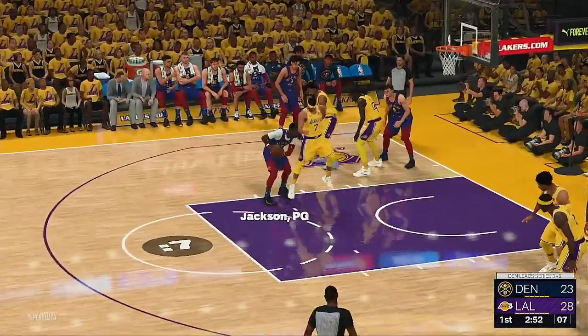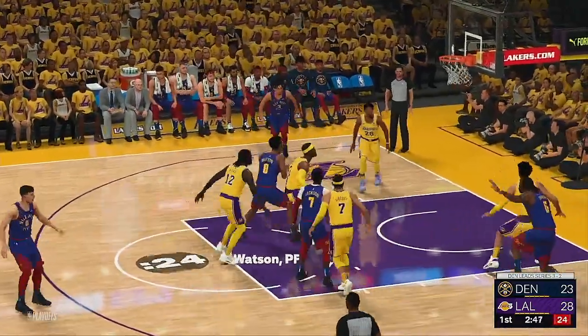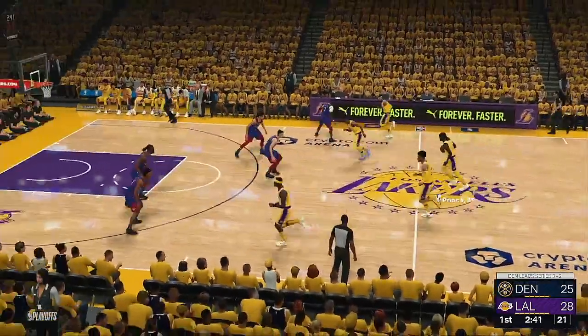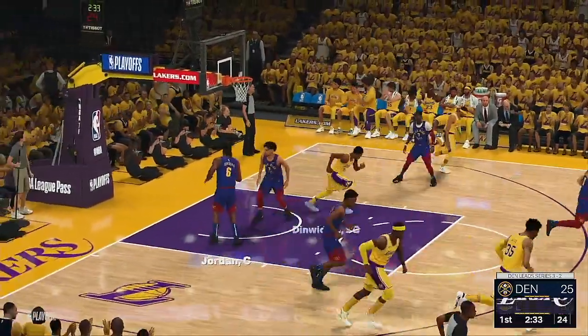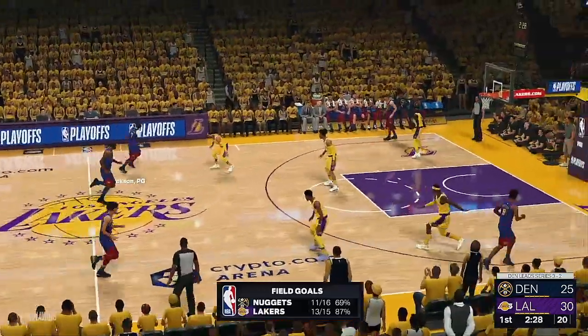Jackson surveying the D. Pass to Watson. 5 to shoot. Yes, and a nice assist from Jackson. He has 7. Los Angeles has gone 1-2 from three-point land so far. Here's Dinwiddie, and he buries his first look. Any possession that ends with him finishing at the rim is ideal.